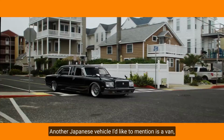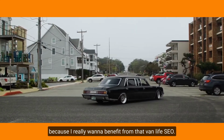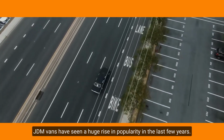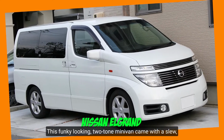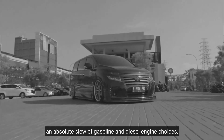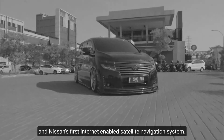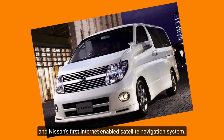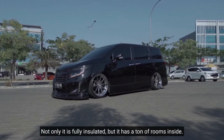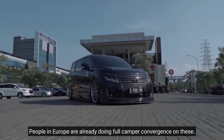Another Japanese vehicle I'd like to mention is a van, because I really want to benefit from the van life SEO. JDM vans have been a huge rise in popularity in the last few years. Nissan Elgrand. This funky-looking 2-ton minivan came with an adorable slew of gasoline and diesel engine choices, 2 or 4-wheel drive, and Nissan's first internet-enabled satellite navigation system. Not only is it fully insulated, but it has a ton of room inside. People in Europe are already going full camper conversion on this.